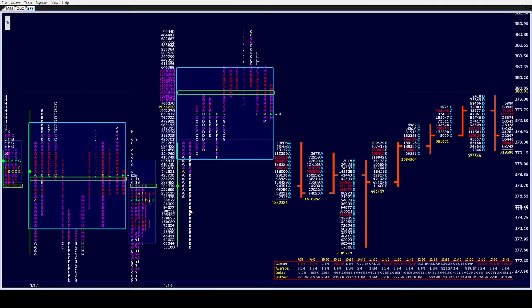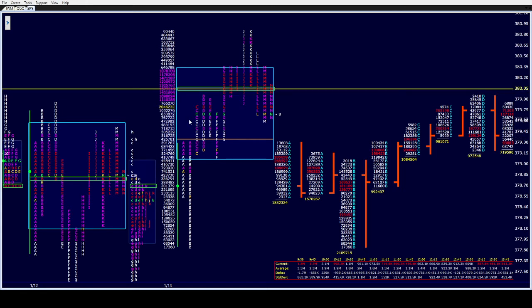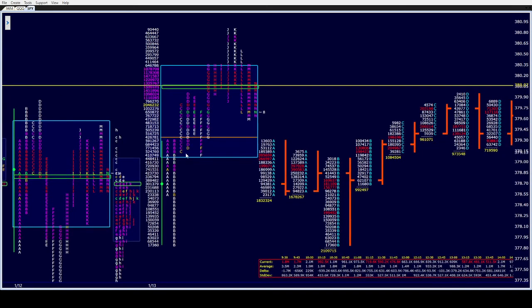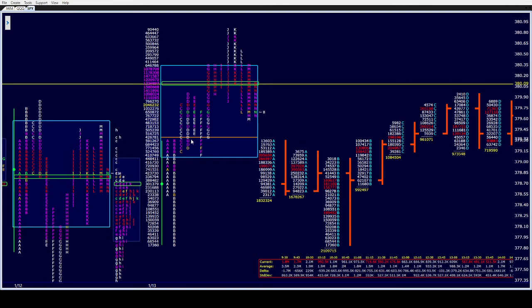Then in D, took a long initially against single prints and against holding the one-time framing. I made money on the 378 calls. It filled the single prints. Now, what I didn't do is add. I actually said to the room, I'm not liking the way this is acting. I made money on it, but not a lot. But I should have stuck to my guns because it held the one-time framing up and actually went back up. But again, it was a small one.